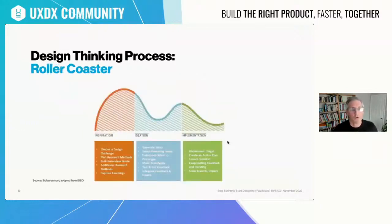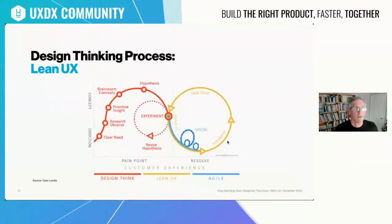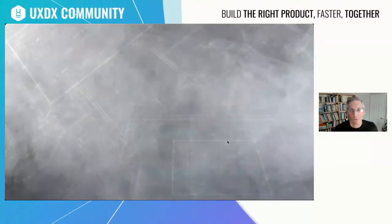This is the roller coaster model based on IDEO. Different model, same conclusion. And another model looking at how we integrate agile and experience design in this lean UX model. And again, there's no specific guidance here. So I think I've effectively described that every one of these models doesn't differentiate between a foundational level of design.